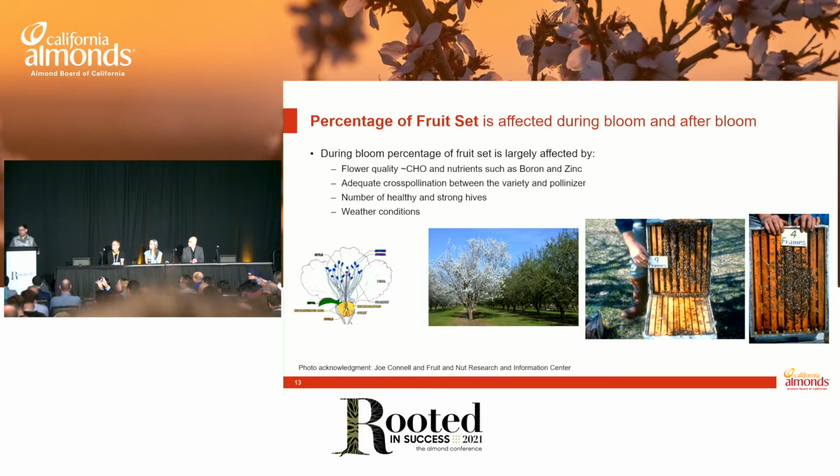Then the number of hives also, the number of frames per hive. It is not the same to have hives that have 9 frames that are able to send workers out of their hive and keep the temperature inside to keep them healthy. It's not the same as having 4 frames, where those hives are not going to be flying because they will get too cold. They need to be inside, so they are not going to have workers outside. So there is a lot of management that we can do to improve fruit set.